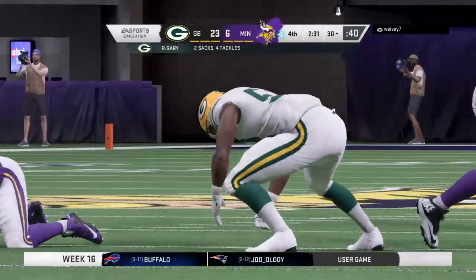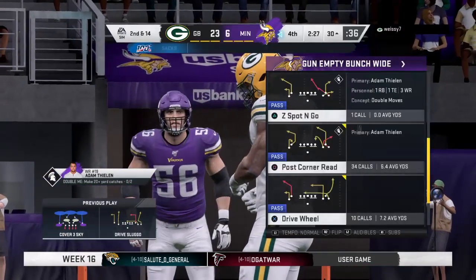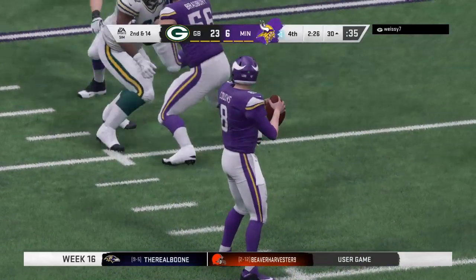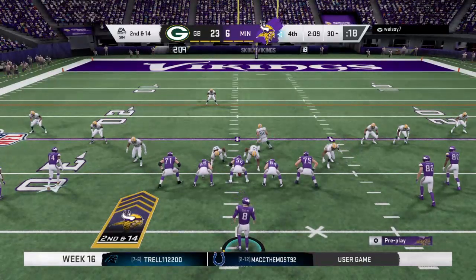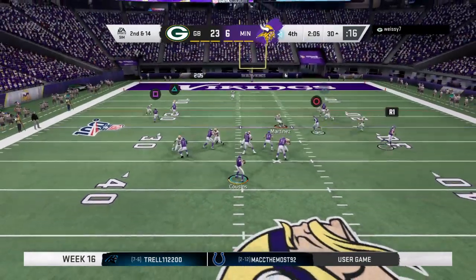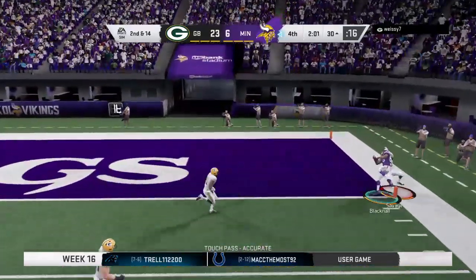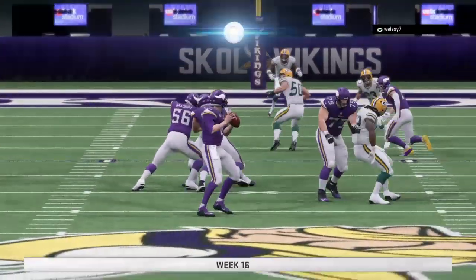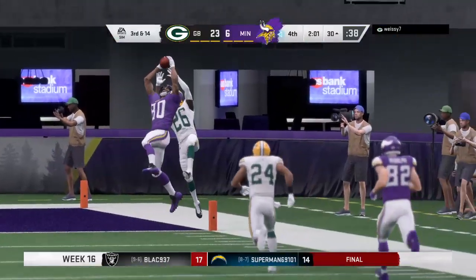On 1st and 10, Cousins. Under pressure, and he'll go down. Sacked back at the 31. Rashawn Gary has now recorded 10 sacks on the season. Pass protection has been a problem all night long as they come up facing 2nd and a bundle. To throw, Cousins. Trying to lay one up deep. And that will be caught, but out of the end zone, says the field judge. It's ruled incomplete. Another incompletion.